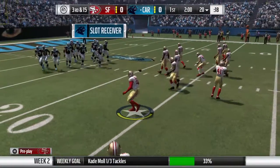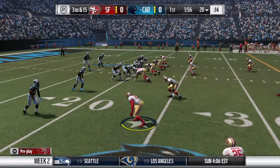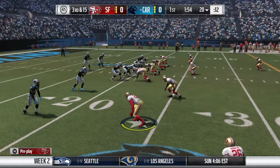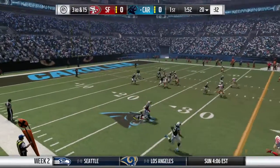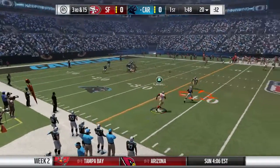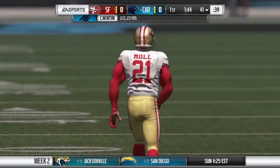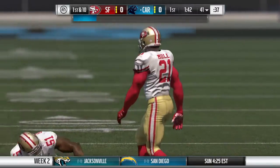But what you're hoping is that you figure out and you see and get a clue that maybe there's going to be some pressure coming at you, and you change the blocking schemes. Maybe you go to max protection. The biggest one is maybe you bring your running back in to try and keep you clean. But in that case, that didn't happen. Zero accountability, and a sack resulted. A good pick up there on 20 yards.